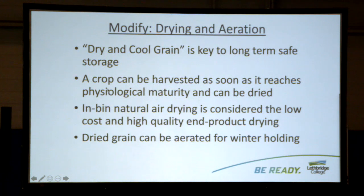If you have the drying capability, you can do early harvesting, and that eliminates some of the weather risk, if you can harvest the crop as soon as it reaches physiological maturity and can be dried. So the number one grade moisture threshold, the upper limit cutoff, is not when you should be harvesting. If you have the infrastructure in place, then you can start early harvesting.